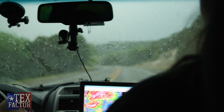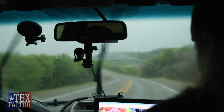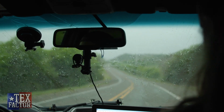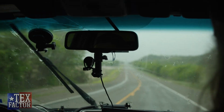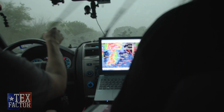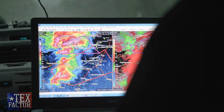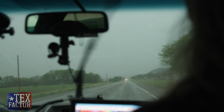How far to 36? Quite some ways. Either that or we backtrack and try and wait for it. There's really nowhere else to go. By the time we get here, we're going to be behind it. I mean, we just need to get on 36 and go back to Temple. We try to get there as fast as we can.